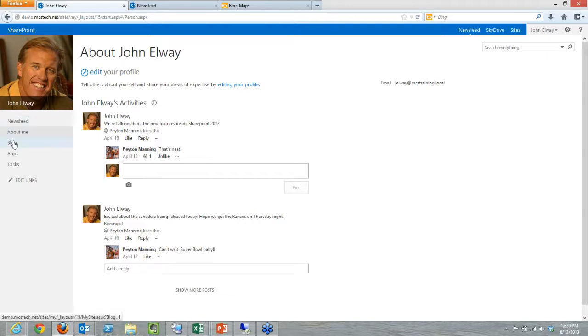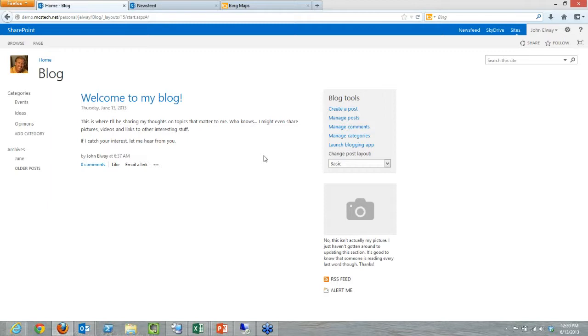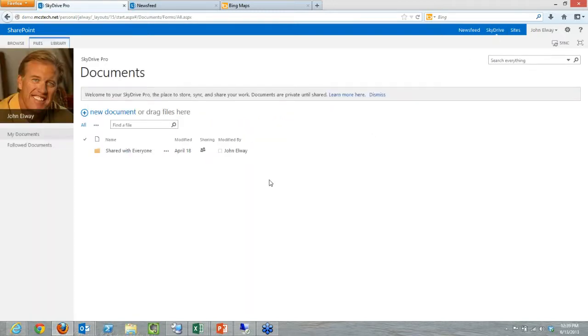Users can create their own separate blogs, and you can have different apps popped into your secure little My Site. Also, what's kind of neat about this is Microsoft has built SkyDrive directly into SharePoint 2013. For those that are not aware, SkyDrive is cloud storage. It's similar to Dropbox, which is one of the more popular ones as well. With the Microsoft version of SkyDrive, you're simply able to store a document, and from anywhere in the world, you're able to look at that document.